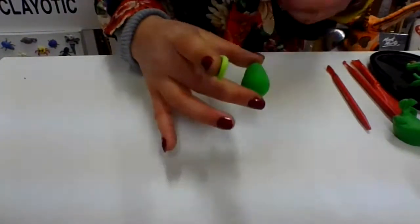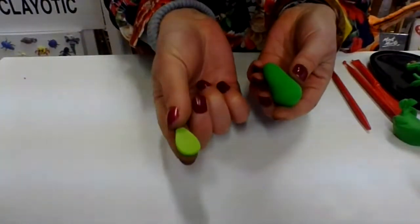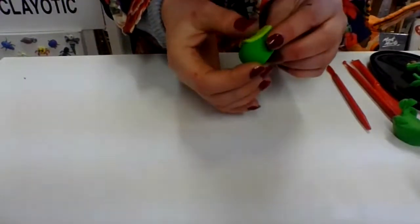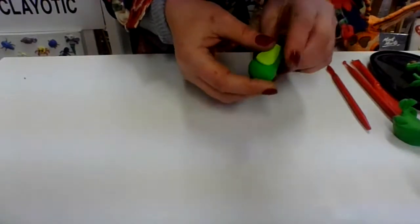Okay. And then remember, the pointy bit of the flattened, whoops, got hair in my hand there. The flattened bit, the skinnier bit goes to the neck, it's like that, and like that. And you're going to press it in and make it nice and flat.